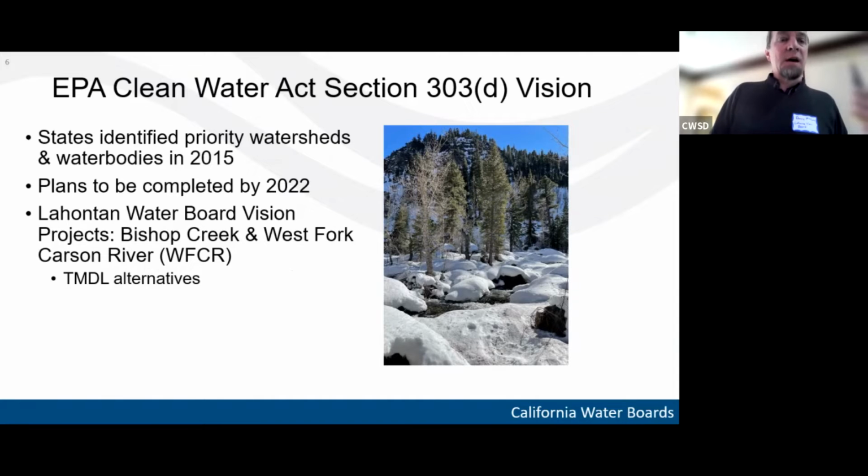So states identified priority water bodies and watersheds in 2015, and then these plans are due to be completed by 2022. So we're scrambling to finish our plans right now. And so the Lahontan Water Board identified 2 of these. One is Bishop Creek, and the other is the West Fork Carson River, and these are both TMDL alternatives.